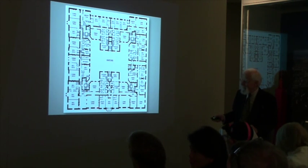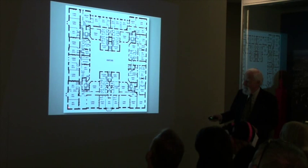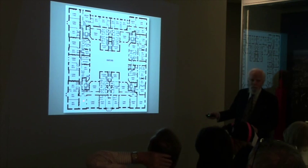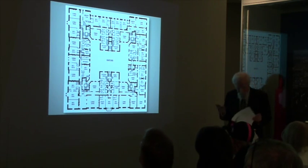This still exists as a living room and a dining room, but now there's just three bedrooms. I think this one is being used as a library, so you end up with only two. And here is the kitchen and service space. It's possible, I have no way of telling, that this room and this room could have also been part of that apartment, but there are no plans to take that.